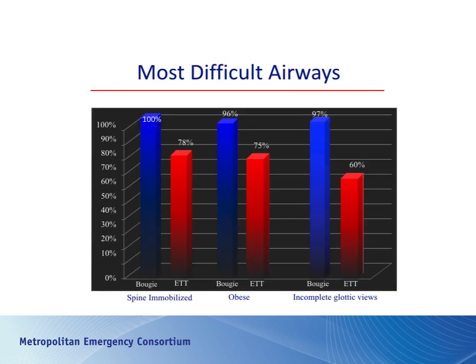So what did the results show? If you look at patients that were considered difficult using the Bougie versus a standard endotracheal tube with stylet, for the patients who have spinal immobilization in place, their first pass success rate was 100% versus 78% for the endotracheal tube. For the patients who met their definition of obese, the Bougie had a 96% success rate on first pass versus 75% for the laryngoscope or video device plus a tube with a stylet. And if you're looking at patients who have an incomplete view of the glottis, in other words, you can't see the entire architecture of the vocal cords, so you only see a partial view, the Bougie was 97% versus 60%.